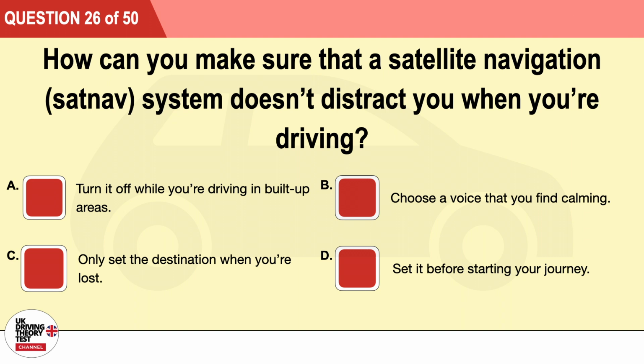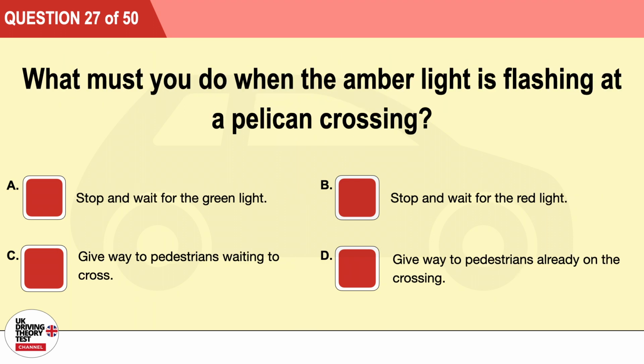The correct answer is D. Set it before starting your journey. Question 27. What must you do when the amber light is flashing at a pelican crossing? A. Stop and wait for the green light. B. Stop and wait for the red light. C. Give way to pedestrians waiting to cross. D. Give way to pedestrians already on the crossing.